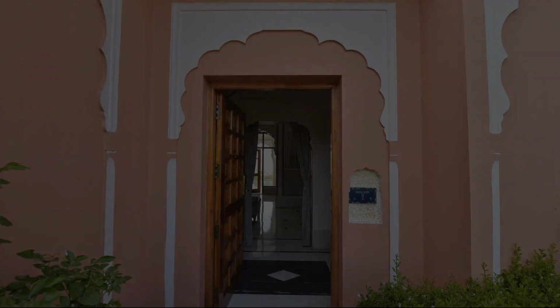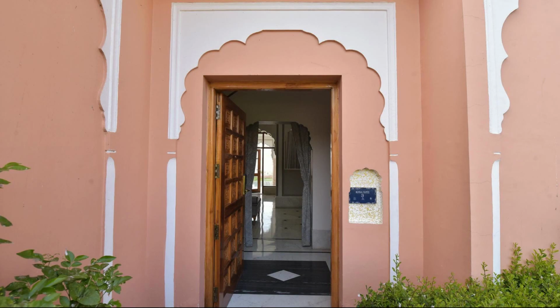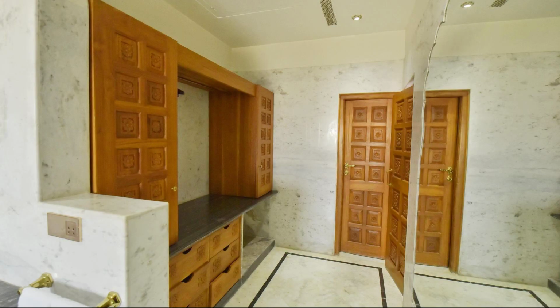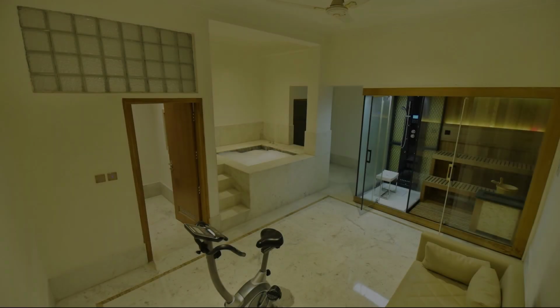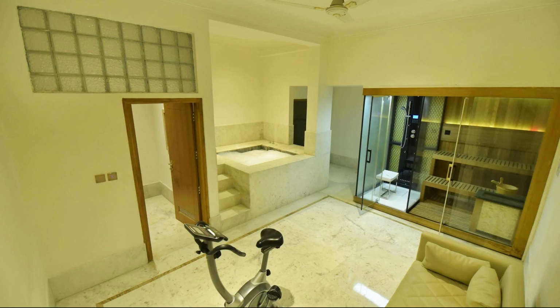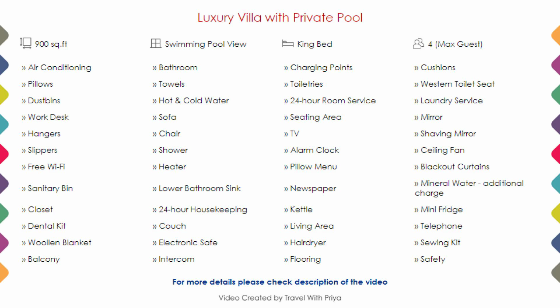Room category 2. Room category 3. Category 4.